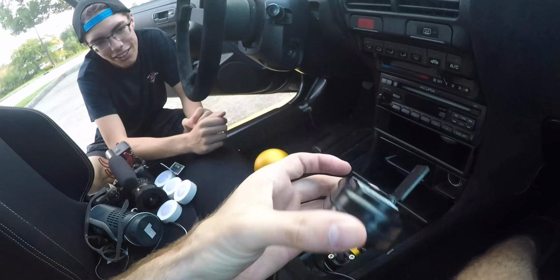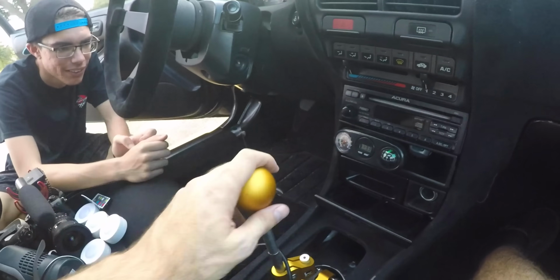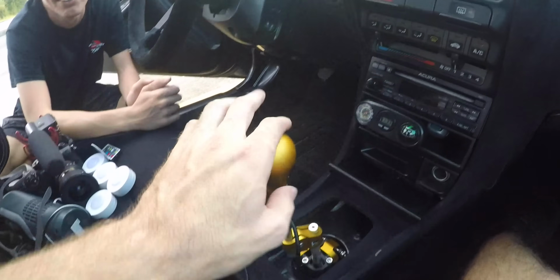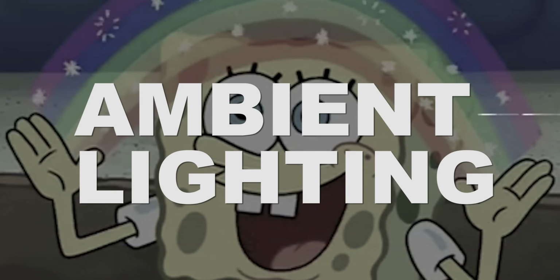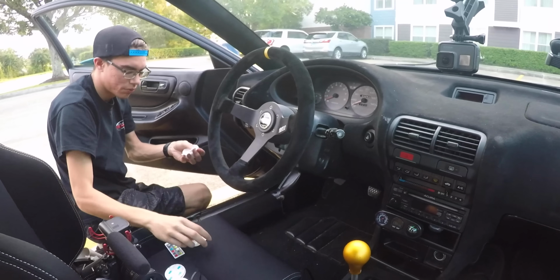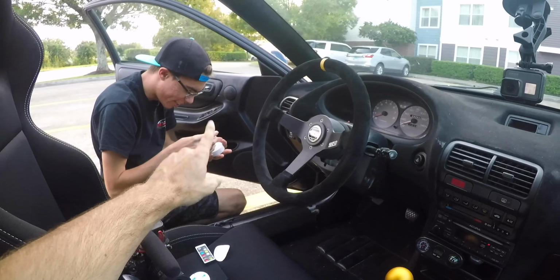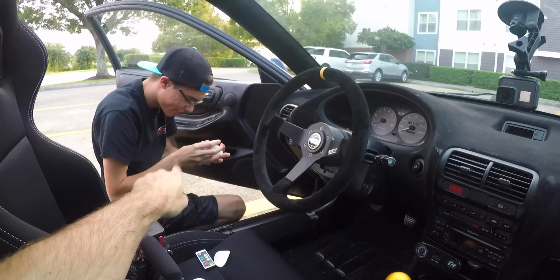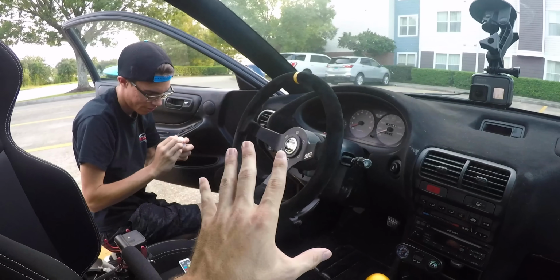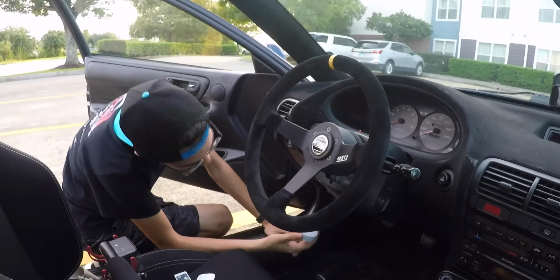All right, so put it right here. It really accents my Hybrid Racing shifter they worked so hard on and did so much R&D on. Wow. We spent like 2 and a half months redoing my interior. We forgot the final thing. We had ambient lighting for the win. We went from a brown interior to a suede interior to now a lit interior. That's what the kids are saying these days.